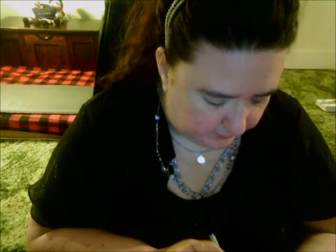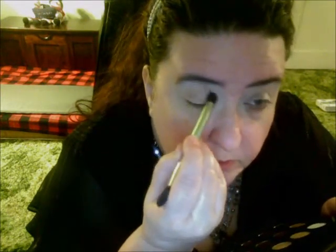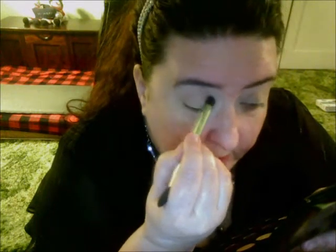And I'm going to use one of my Mally brushes. It's like a double end brush. I use that to pack it on and set it into the transition, or near the crease. If I can talk. Don't think I can, can I?